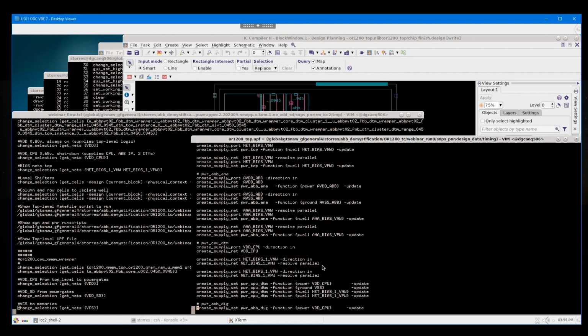And then lastly, you see a VDD_CPU, which we have talked about earlier as the main supply that goes into the DTM, the ABB core, as well as the OR1200 CPU.